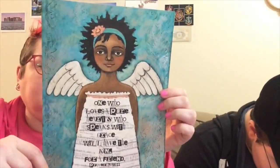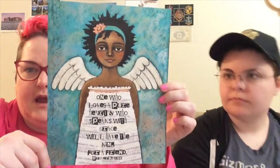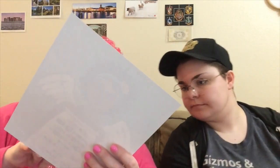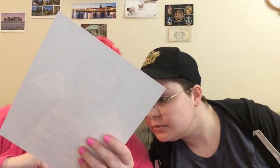I can't decide if I want to find a frame for it or if I just want to hang it up like this. But it's beautiful. Frames get glare. You could take the glass out. One of my favorite things is the hymns that are behind the text. "Rejoice ye pure in heart." Very, very cool.